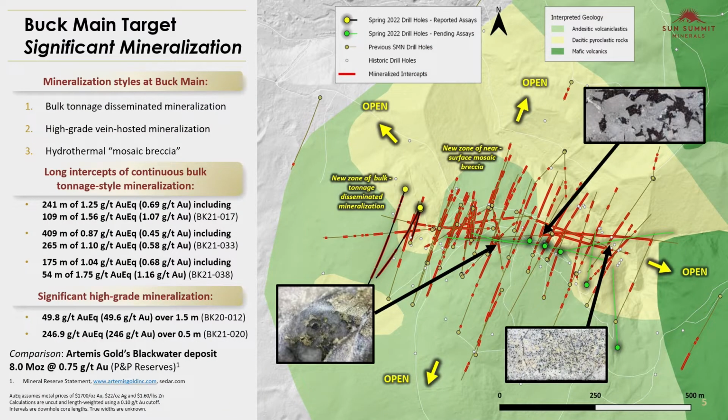In terms of mineralization, we have three main styles. The foremost mineralizing style would be our bulk tonnage. That's gold, silver, zinc, found in some of the more porous rocks. It's a big volcanic package, and so we get a lot of disseminated mineralization that way. We're looking at several hundred meters of 0.5 gram to 1 gram per ton gold.